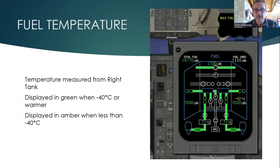Fuel temperature is important. We do not want to see our fuel temperature, at least on the CRJ, go below minus 40 degrees. Now, that's not to say the engines are going to quit, but we prefer to keep that fuel temperature above minus 40 degrees. That keeps everything in the green for us.